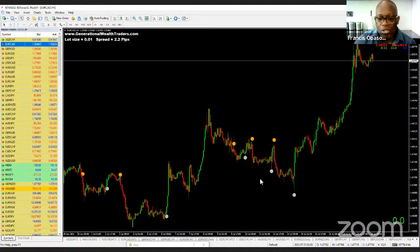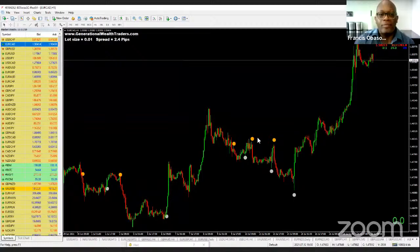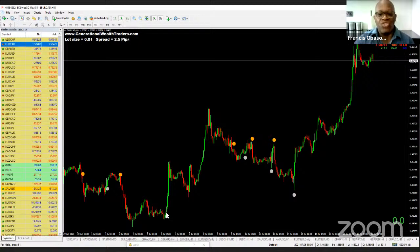When you see the white ball, it's giving you an alert to buy. You still have to do some minor analysis before you eventually buy. So that's the white ball. When it gives you an orange ball, it's to sell. And you can see it's pretty accurate. The good thing about this indicator is that it does not repaint. So you can see the balls are here where they were yesterday and the day before. It doesn't move when the price or pattern changes.